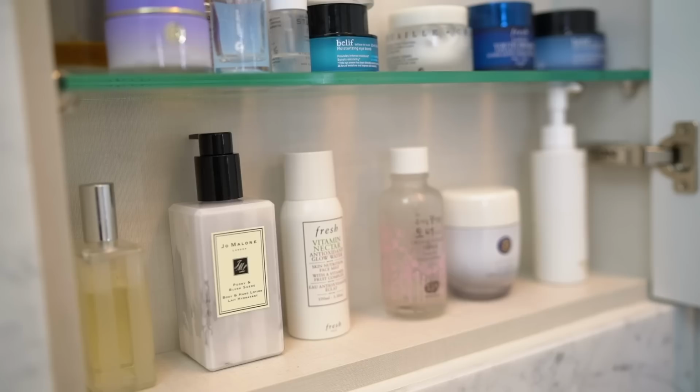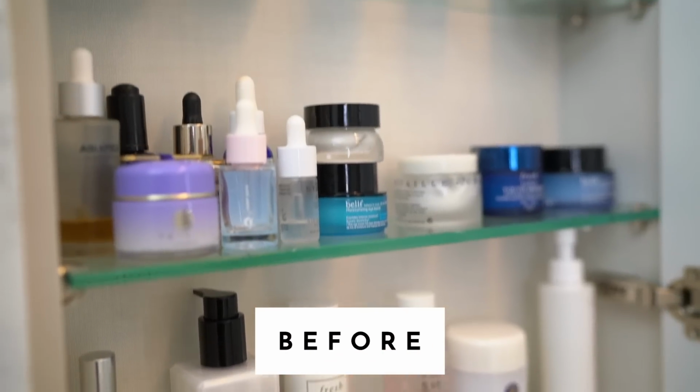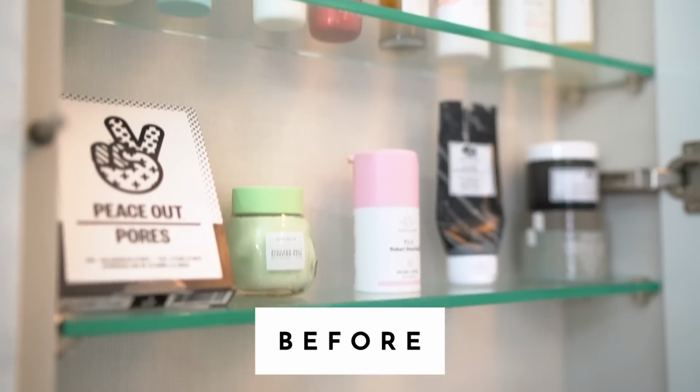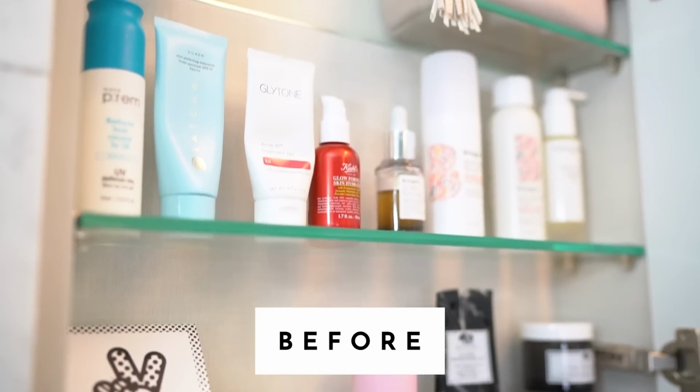Now here we are on the other side of my bathroom at my beauty cabinet. So these are all the things that I have in my cabinet right now that I have been using over the fall and the winter. I'm going to be going through my cabinet and pulling out the things that are either completely gone or almost gone. I'm going to show you what I'm replacing them with, and then I'm going to put the new stuff in the cabinet.